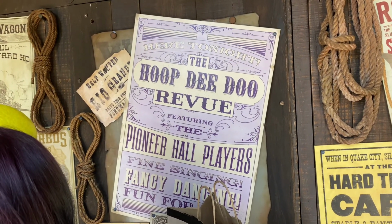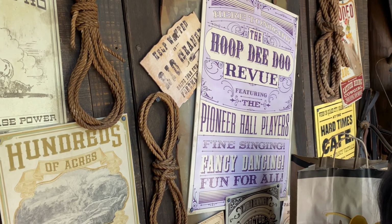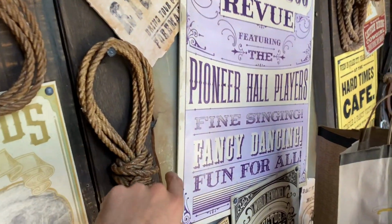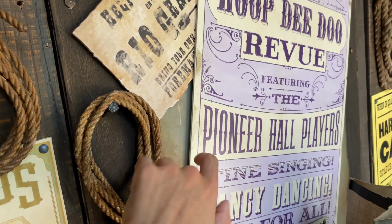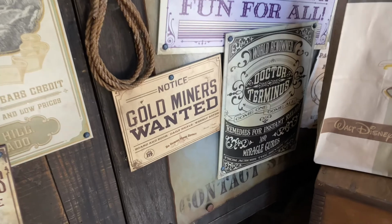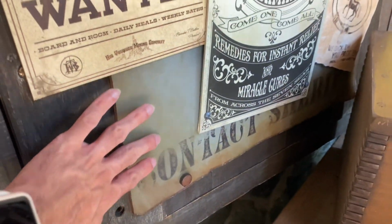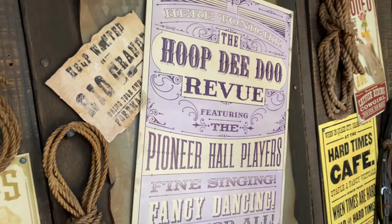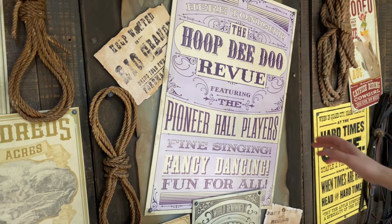And I actually just noticed this Hoop-Dee-Doo sign was never here before, because this is the old Sorcerers of the Magic Kingdom location. Right behind here, you can still see a wanted poster, but this was the screen for Sorcerers of the Magic Kingdom. It's completely defunct now, but as you can see, there's the last bit of remnants of Sorcerers of the Magic Kingdom hidden right behind a clever Hoop-Dee-Doo sign. So they added a little reference to something cool.